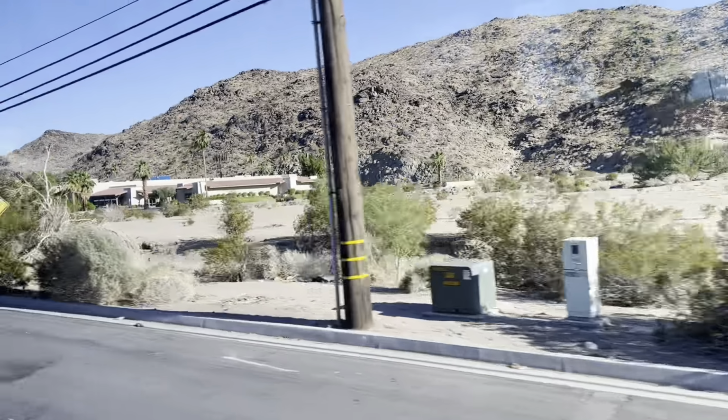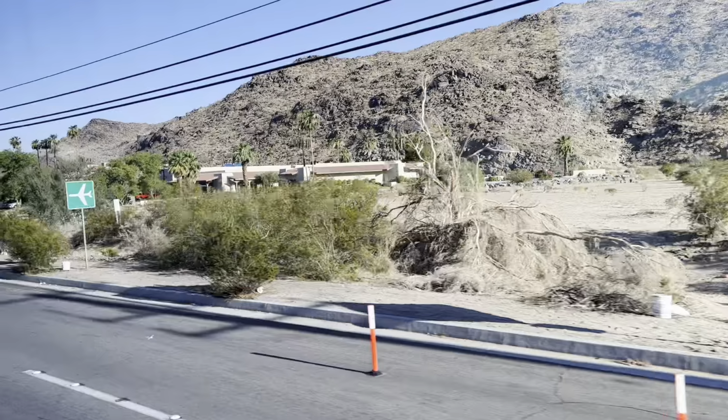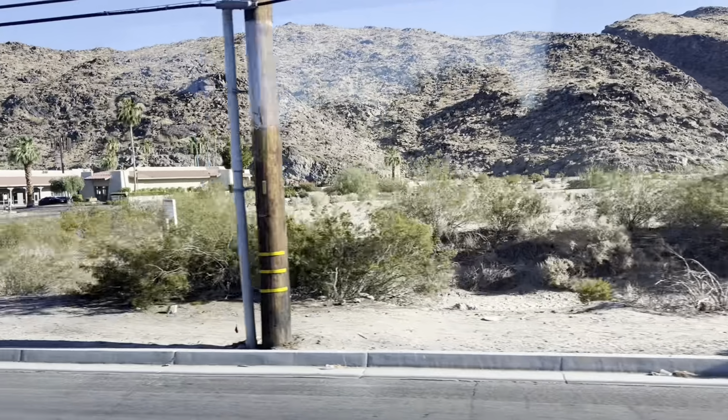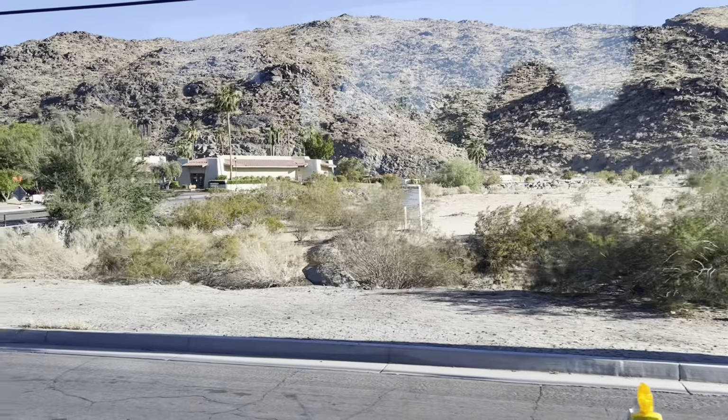Originally owned by the Cahuilla Band of Indians, all the land was divided, and they are still the largest landowner in the Coachella Valley with over 6,700 acres.